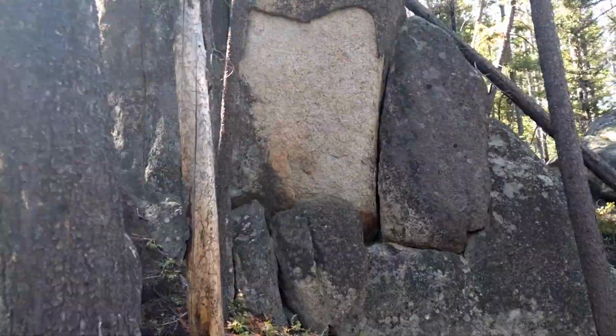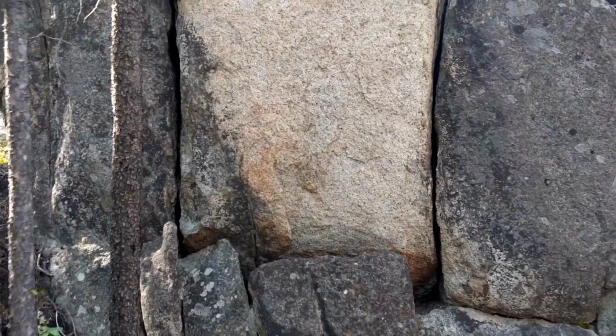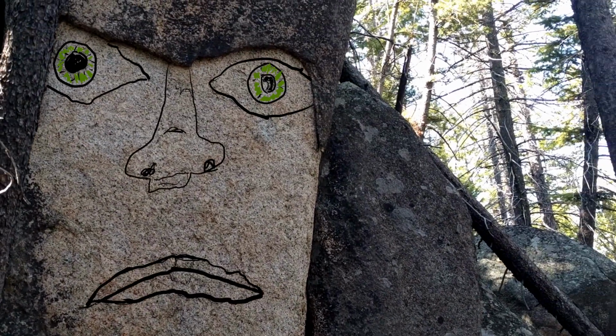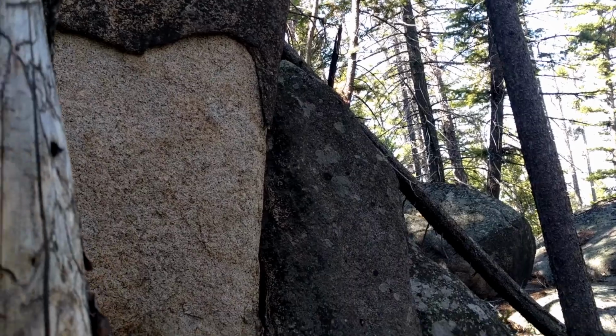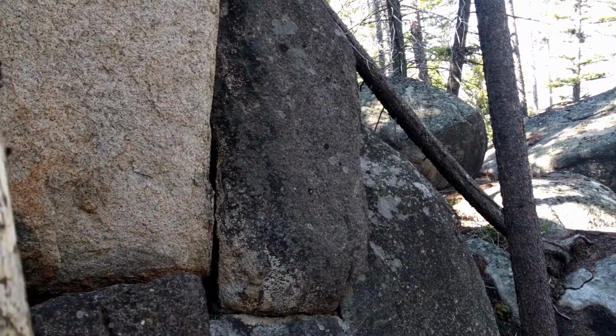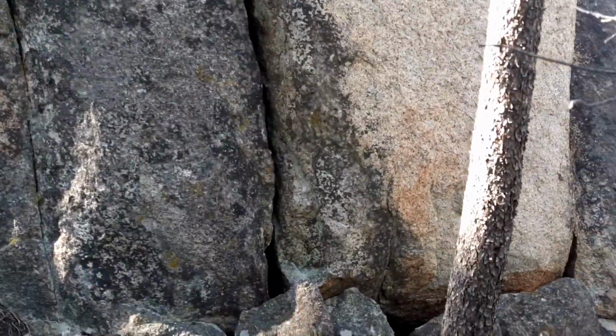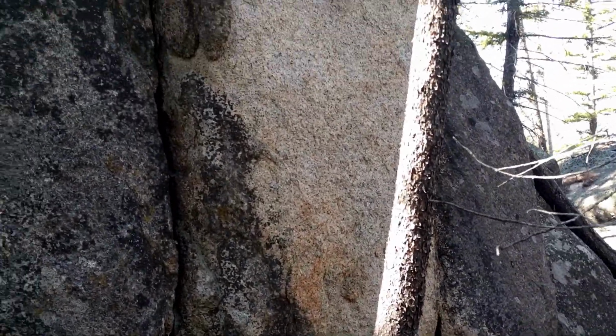Things removed from the faces of these ancient, beautiful rocks sometime in the last 100 years, if we look at the geology of this. I would say, I'm not an expert, but let's get some experts out here. You tell me. Internet experts, what do you think? What do you think?